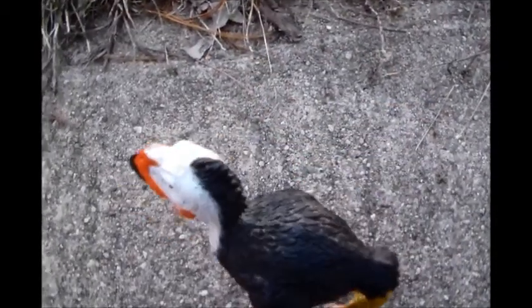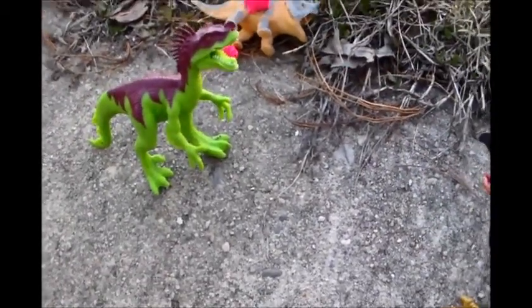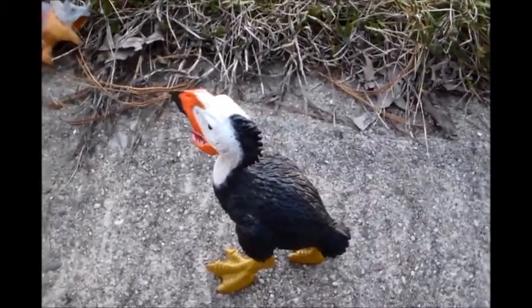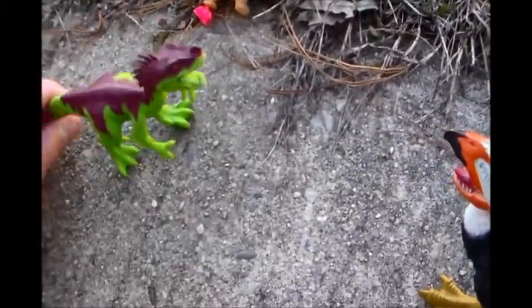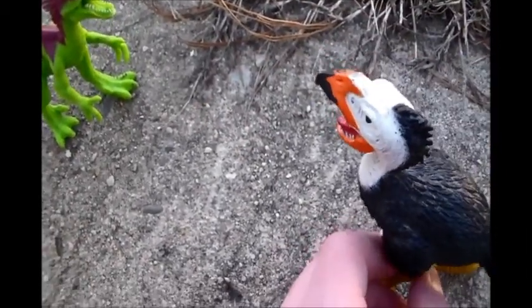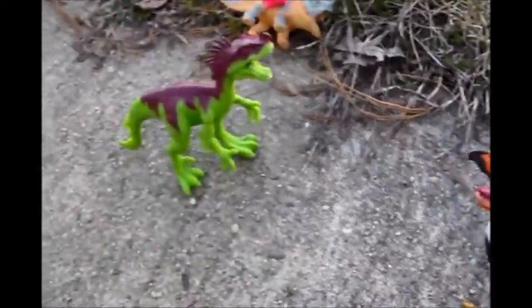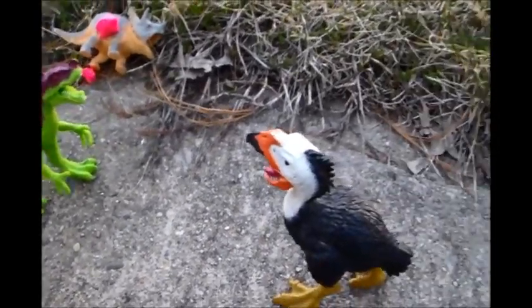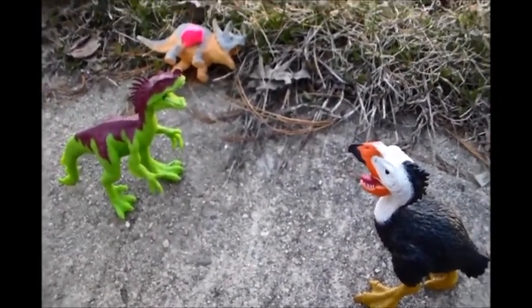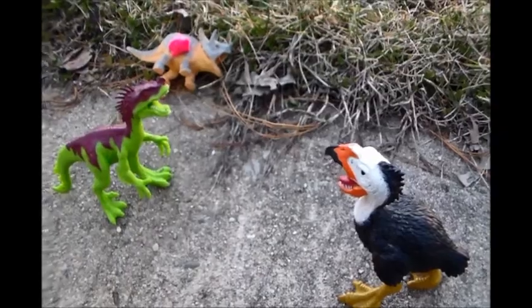Wow. They both stare at each other. They hiss at each other and squawk at each other. He wanted the carcass first, but he hunted it first. They stare off, and they're going to fight over who gets the carcass first. The pterosaurs fly over it and see the fight going on.